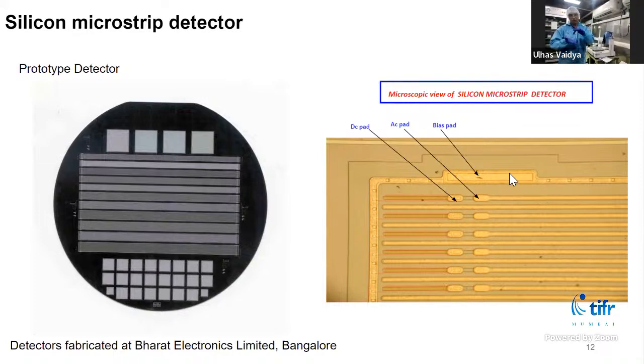So these are the two PN. The voltage we apply is a reverse voltage. That's one thing, and we'll do all the tests on this detector. These are the readout pads, the DC pad and the AC pad. Normally, I will take the signal from the AC pad. And I will tell you the connections of all these things.